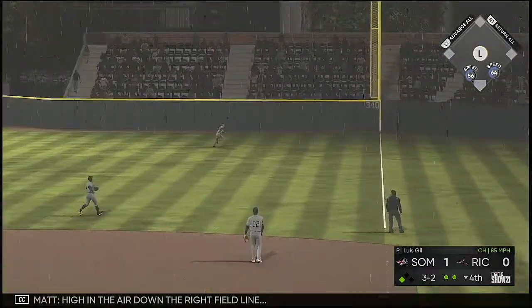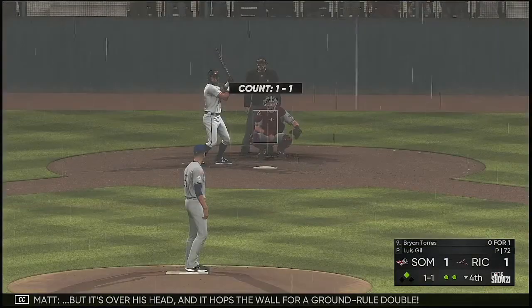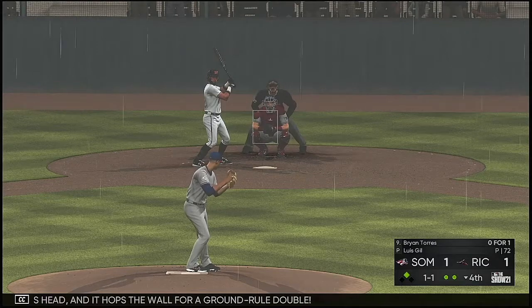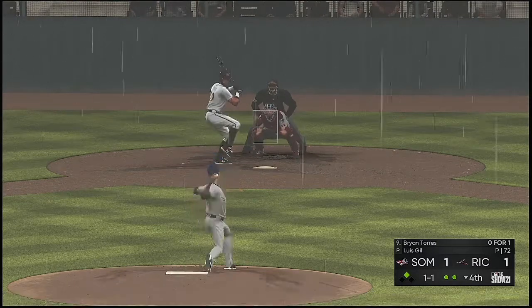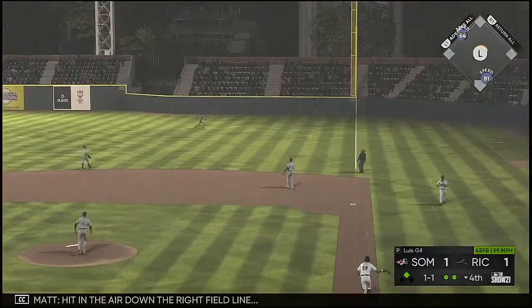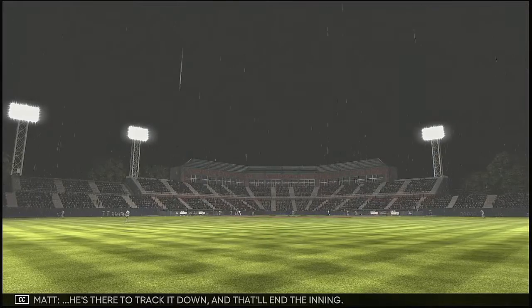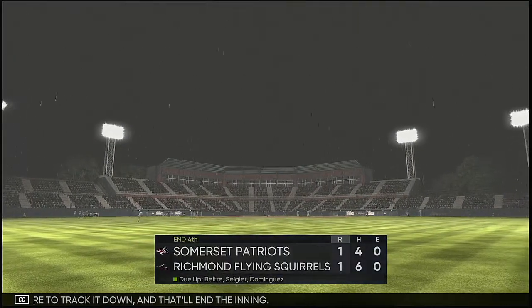High in the air down the right field line. Right fielder is on the run, but it's over his head, and it hops the wall for a ground rule double. In now, Brian Torres hit in the air down the right field line. Long run for the right fielder. He's there to track it down, and that'll end the inning.